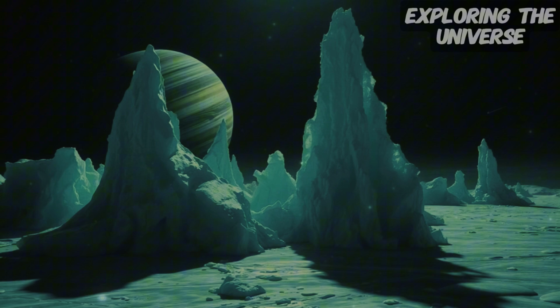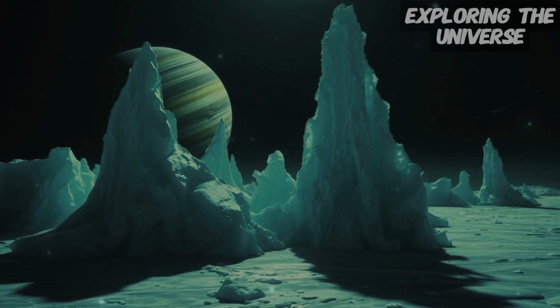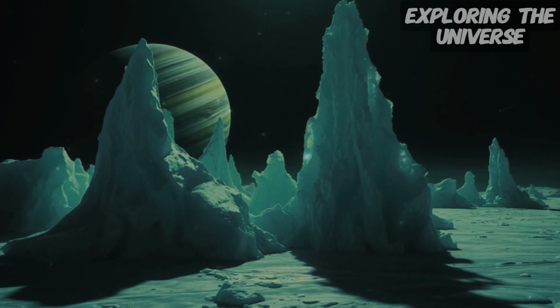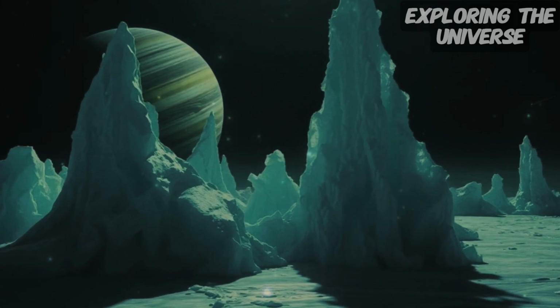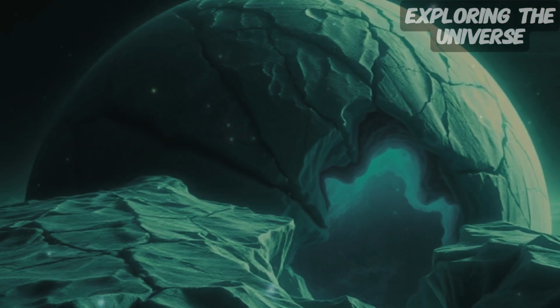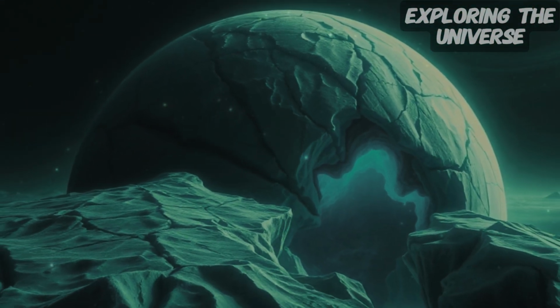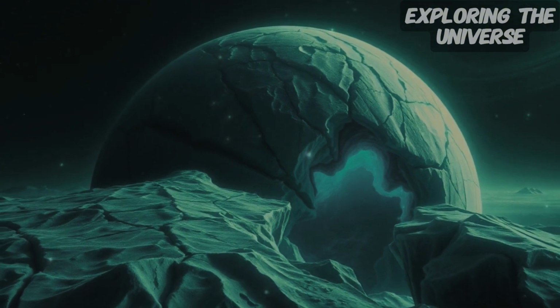As we journey together through the mysteries of Enceladus, we'll explore how this tiny moon, barely 500 kilometers in diameter, has managed to maintain such remarkable geological activity. We'll discover why scientists believe its subsurface ocean might harbor the conditions necessary for life, and what future missions might reveal about this fascinating world.